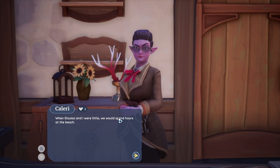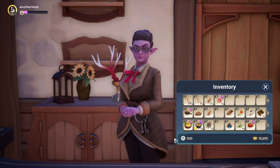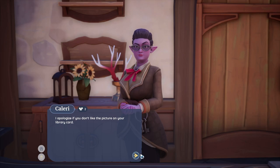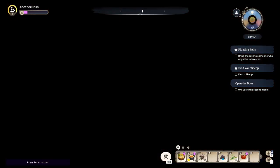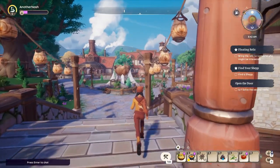Napweed. Eloisa and I would spend hours at the beach. She always used to search for fragments of shipwrecks. Said they were all remnants of Grimalkin's spaceships in disguise. Interesting. Okay, so you wanted a little weed. Many thanks. I apologize if you don't like the picture on your library card, but sadly I must insist there are no retakes. I mean, I guess I do have a library card. I forgot that I got that way back in the day, but yeah, I did.